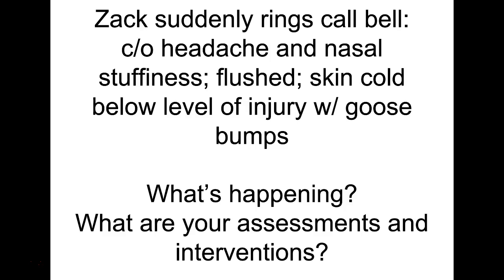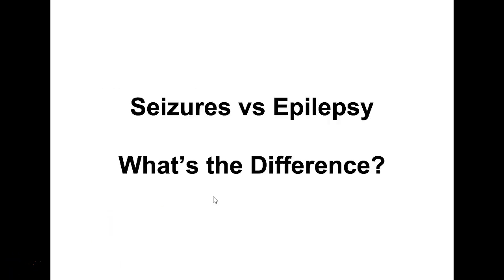So even though he has orthostatic issues, and even because he has orthostatic issues, we want to sit the head of the bed up as high as possible because that will help to bring his blood pressure down in this particular scenario. And we have to instruct the patient on how to avoid these types of situations because it can be very, very serious. Okay, so let's talk about seizures now.